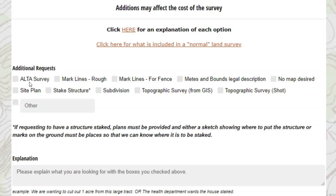Marking lines, and we have two options here: rough mark or mark for fence. Marking lines for fence, we literally put stakes exactly on the property line, typically intervisible so you can see from one stake to the next. So if you want to build a fence exactly on the line, you can do it.